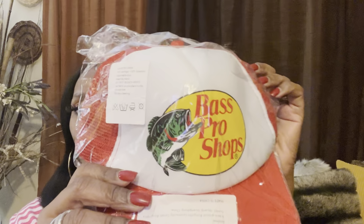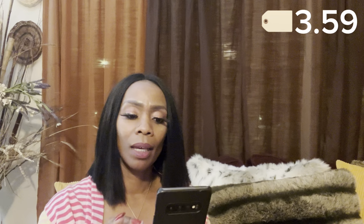I also got this one, and this one was, let's see, it was $3.59. So it is the red one. I like the red, y'all. Red is one of my colors, honey, that I look good in. Every lady look good in red, y'all.